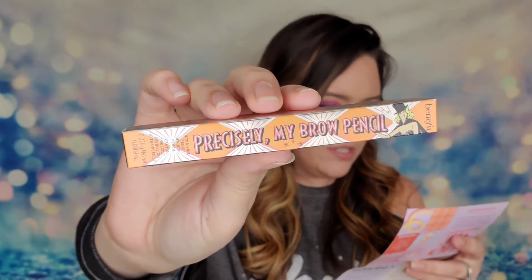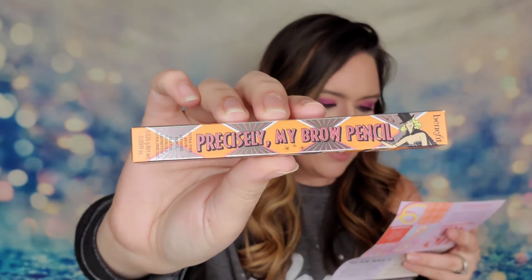I think this is full size. So this one, or maybe not. Oh no, it's not. Okay, so the full size version is $24. This is the sample sized version. And this says, get the best brows ever. It's easier than ever to use this multitasking pencil because there's a control grip and an ultra fine tip. So this is actually the brow product that I use today on my brows.